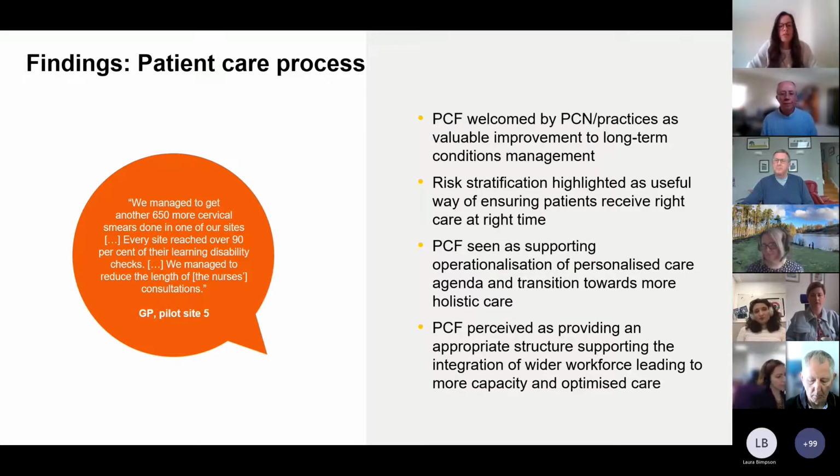PCF was seen as supporting both the operationalization of the personalized care agenda and the transition towards a more holistic care approach. And PCF was perceived as providing an appropriate structure to support the introduction and integration of the wider workforce, leading to more capacity for patient care and optimized care for matching patient needs with appropriate workforce.